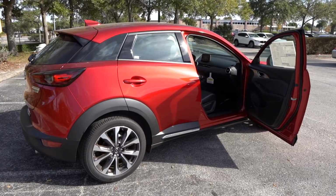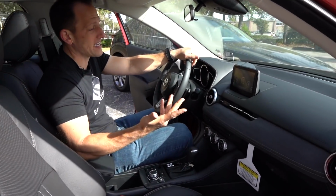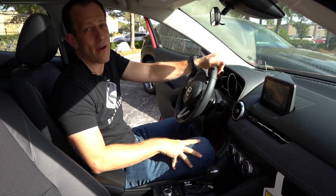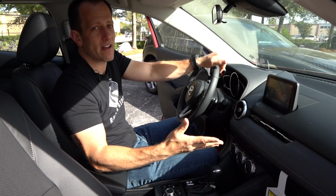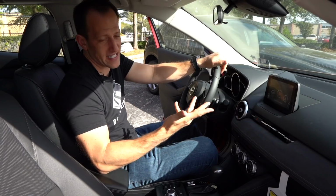All right, guys, we're inside the CX3. I know a lot of you are probably saying, hey, well, I kind of like the CX3 being a little smaller because maybe you're in the city and things are a little tighter on parking and all that. How much is this one? Grand Touring, you're looking at MSRP of $27,000. Let's see what you get for the money.